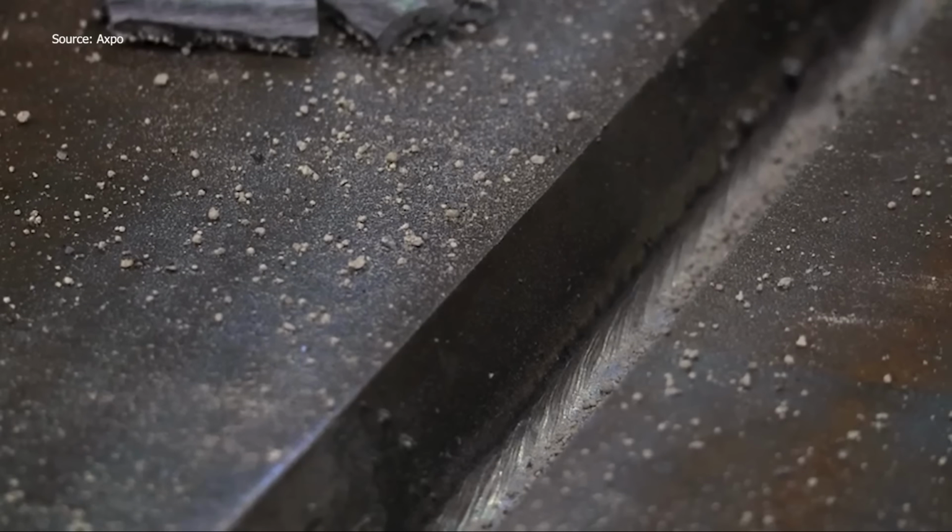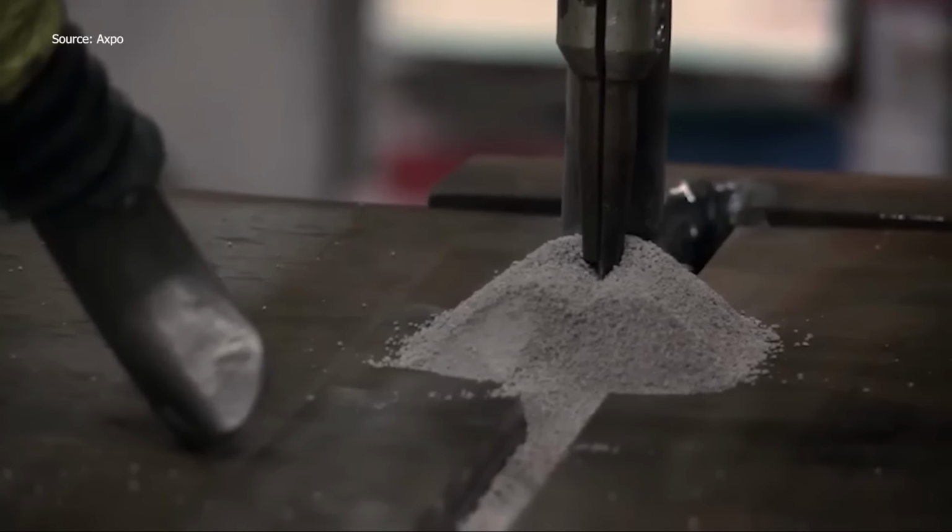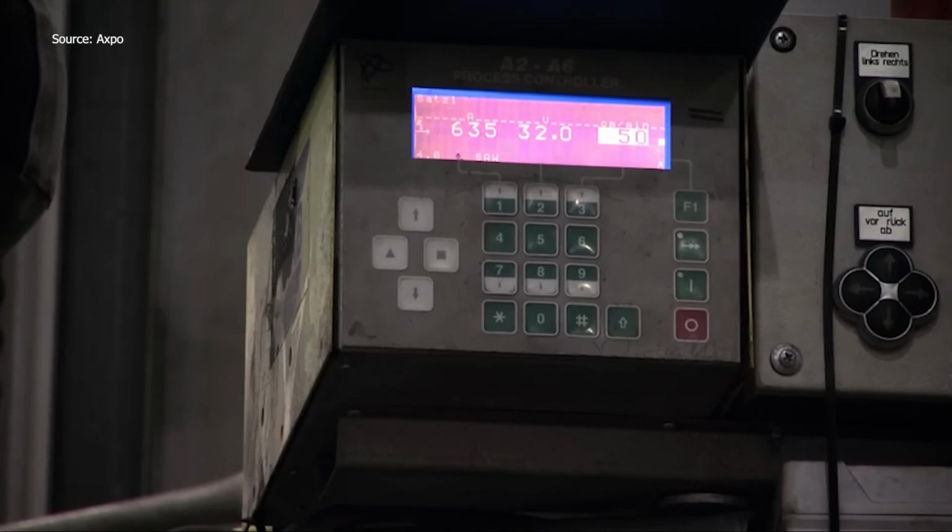Continuous monitoring of current and temperature guarantees structural integrity. After welding, seams are ground smooth and 4 injection holes are drilled for concrete infill during installation.